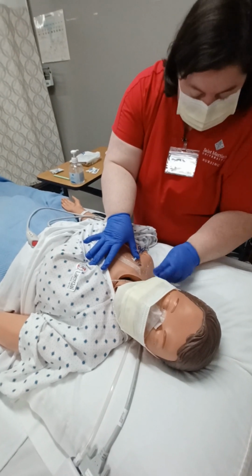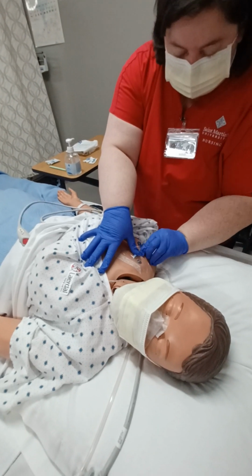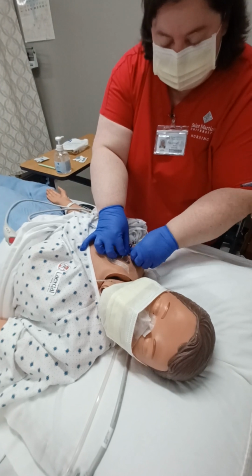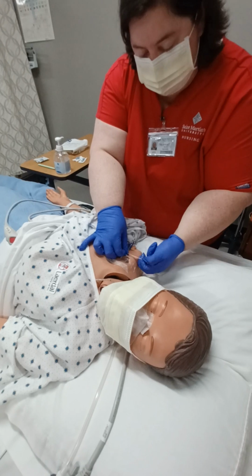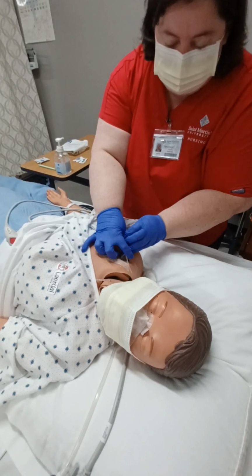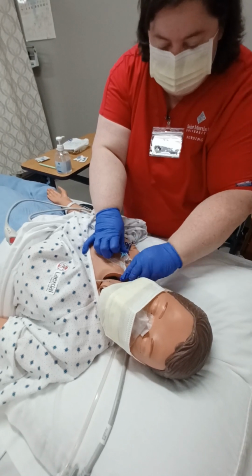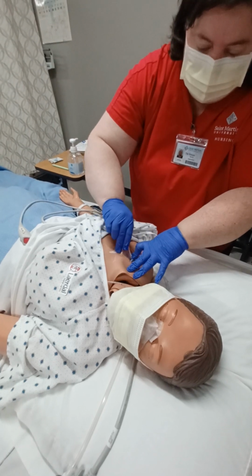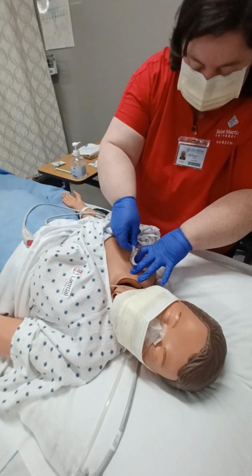So I'm going to hold on to the catheter so it doesn't become dislodged. And then we're going to take the old dressing off. It's very sticky. There we go. Doing okay? Okay. Keep breathing. We are almost done.